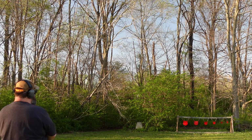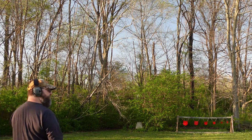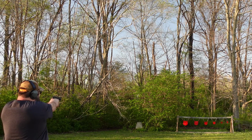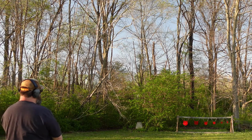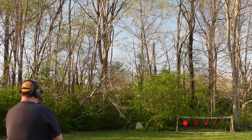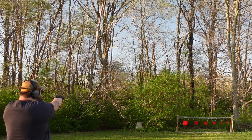See, I actually held on the target that time when I hit it, and it hit. Then the rest of them looked like went high, so I aimed well below the target that time, and I can't make any sense of it. It's like there's not much consistency here. All right, I hit it that time by aiming at it.